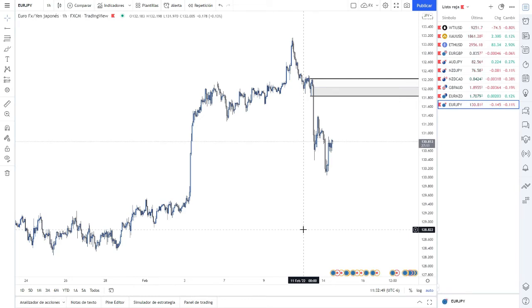Let's review these 10 instruments that I have found, and I will be following this week. I think we have pretty nice opportunities.